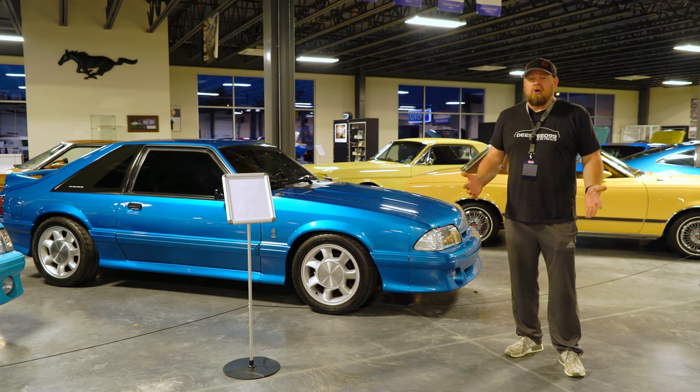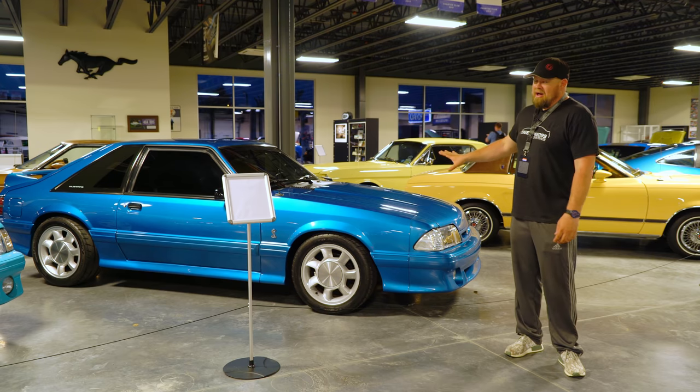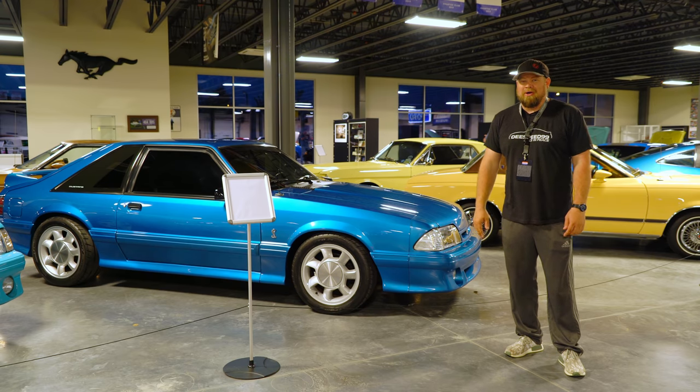There's obviously tons of cool cars here. I mean, pace cars, SSP cars, Roush's, Saleens. This one, obviously one of my favorites. I'm sure you know why.